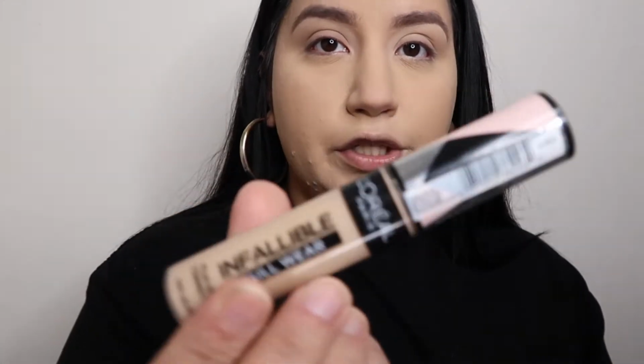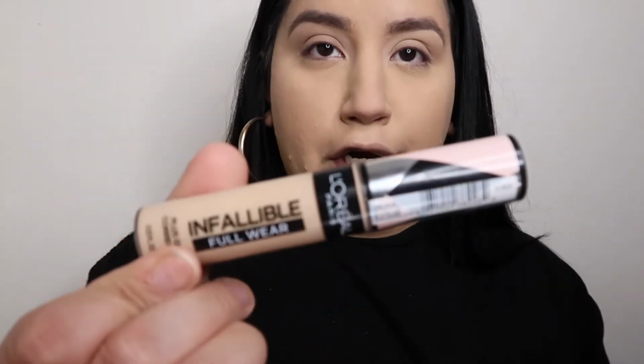I forgot to tell you guys, the concealer that I used is the Infallible Full Wear Concealer, and it's in Cashmere, which is $3.60. Oh, you guys, I'm such a fan of this foundation and concealer. After wearing this combo out, I want to say twice, I can tell you guys that I love it.